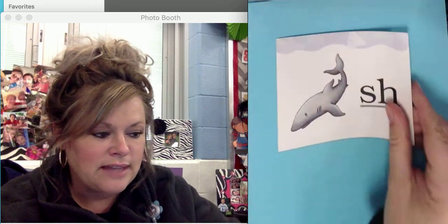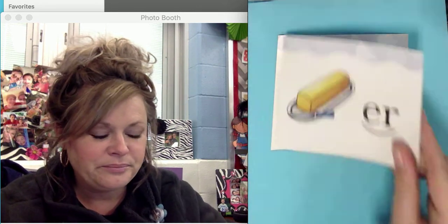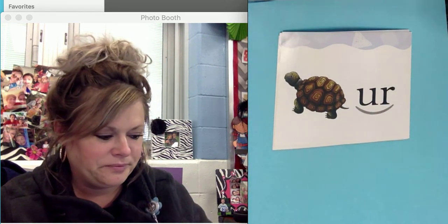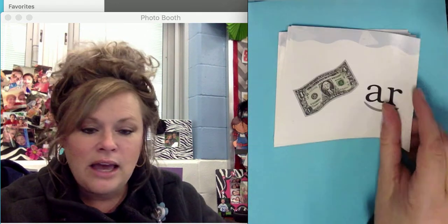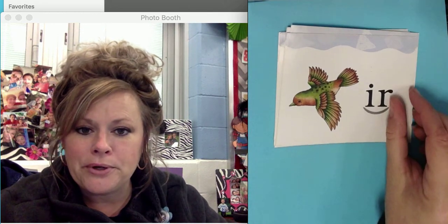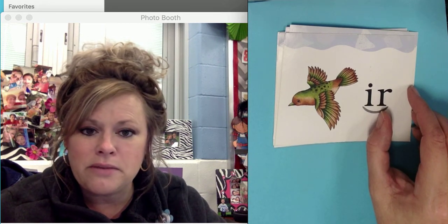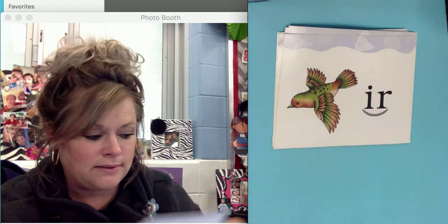All right, say it with me this time. Shark, sh. Good. Butter, er. Turtle, er. Thimble, th. Dollar, er. Bird, er. Now this IR combination, er, in the medial position was in a lot of our spelling words last week and seemed to be a little bit of a challenge. So don't forget what we've learned in the past and all these combinations.